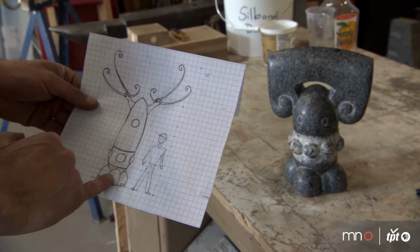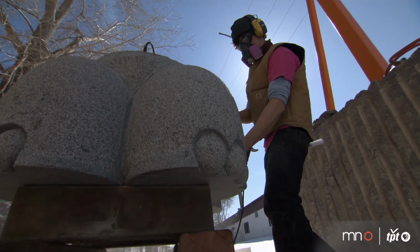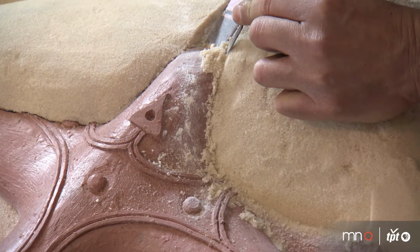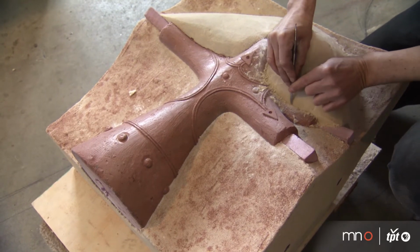These three pieces are stone, cast iron, and forged steel. With stone, you have the material in front of you, and it's a matter of reducing it to the shape that you want. With casting iron, you're creating patterns, or you're carving in the mold material itself. There's more flexibility in terms of what you can do.